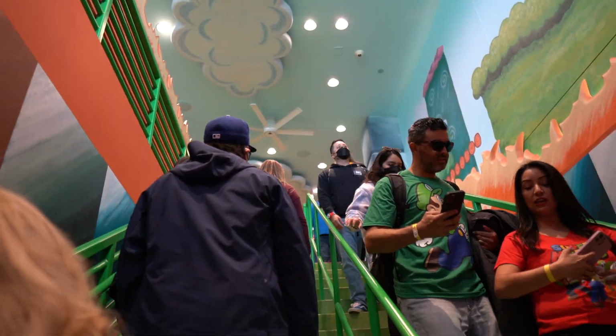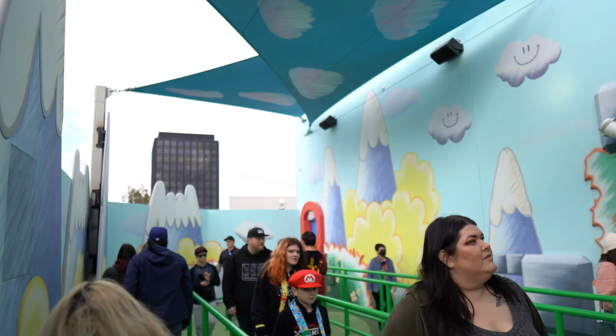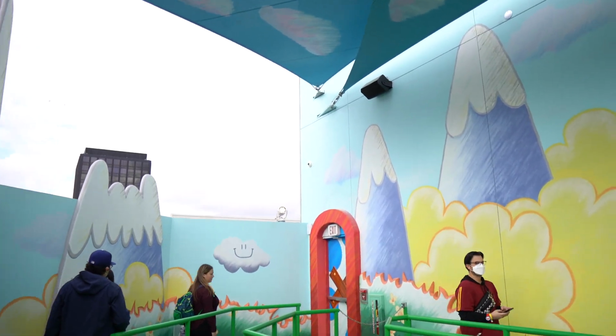We have to go up some stairs and then go back down to where we came from. Not too sure how long the queue is up here. Just to get an idea of where we're at, right underneath us is that first little area where Yoshi's Island is.